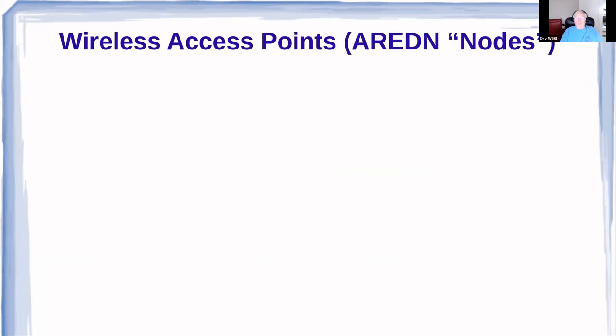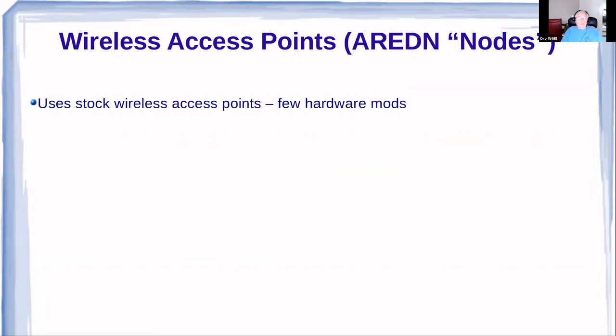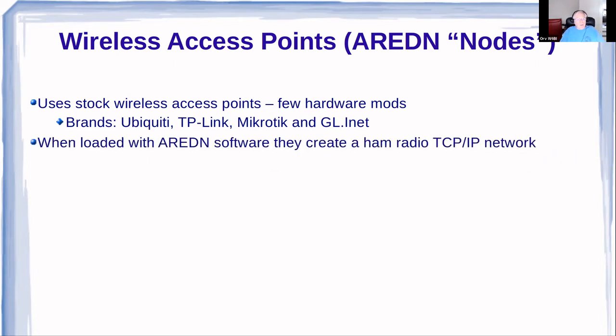So when the software is loaded, they call them nodes. They use stock wireless access points. You don't have to do a lot of hacking on them. The 4 brands they support are Ubiquiti, TP-Link, MikroTik, and GL.iNet. Ubiquiti and MikroTik are by far the most popular versions. When you put AREDN software on them, they go out and locate each other and figure out routing, and they create an IP network.